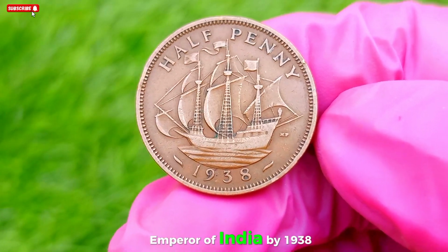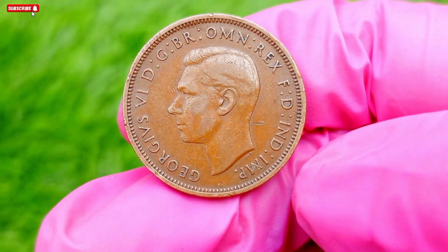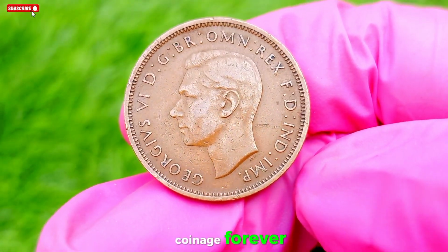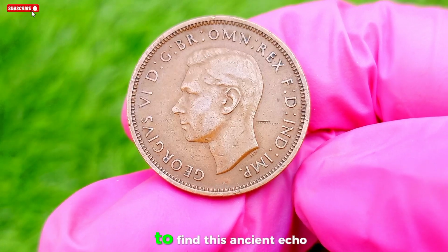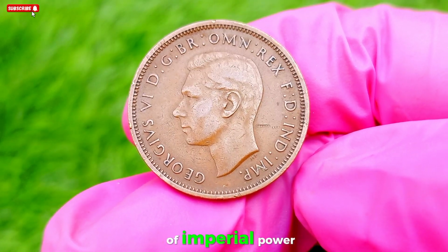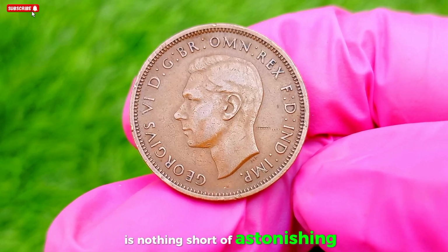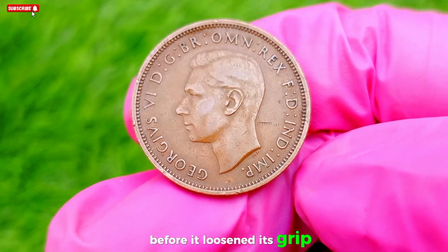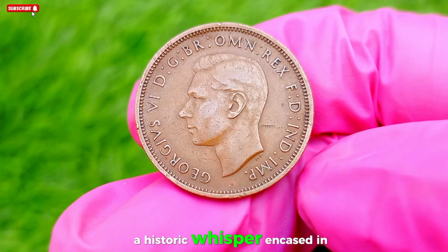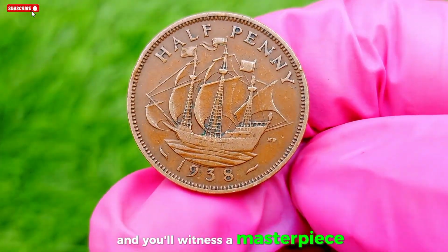Emperor of India. By 1938, that title was on the verge of extinction, soon to vanish from British coinage forever, as the Indian independence movement gathered strength. To find this ancient echo of imperial power on a coin dated 1938 is nothing short of astonishing. It captures the final breath of an empire before it loosened its grip on the world, a historic whisper encased in bronze. Turn the coin over, and you'll witness a masterpiece in miniature.